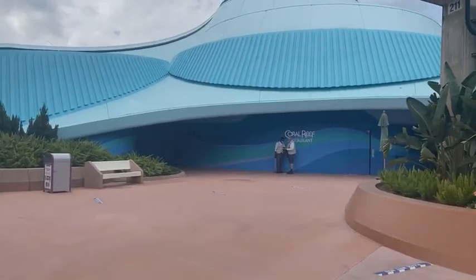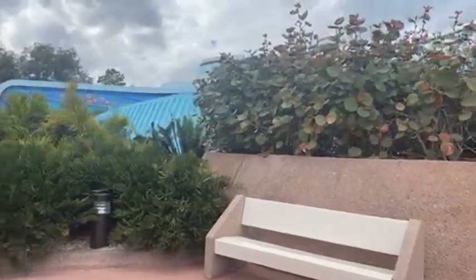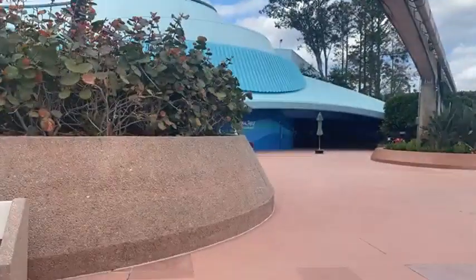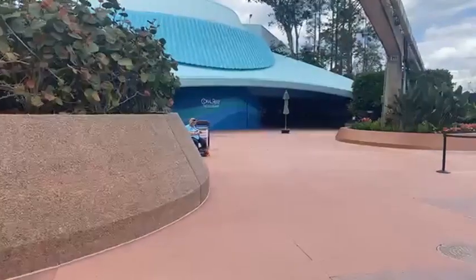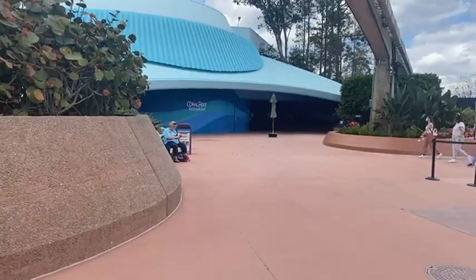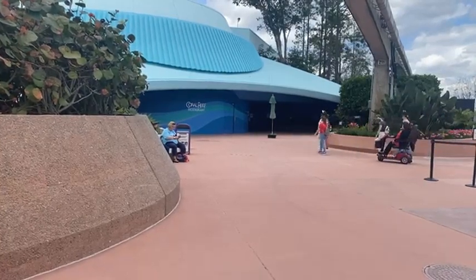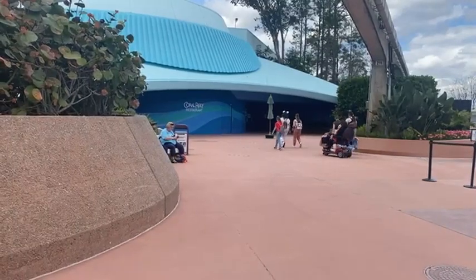Over here is the Coral Reef Restaurant, which I feel like some people just kind of... Two times I've eaten at the Coral Reef, and each time I got something completely different, and it was absolutely incredible. So if you're looking for a new place to dine, I would definitely suggest going to Coral Reef if you have not gone to it yet. For sure.